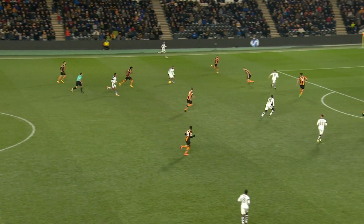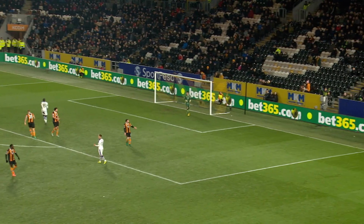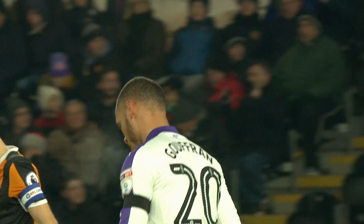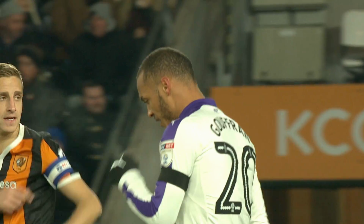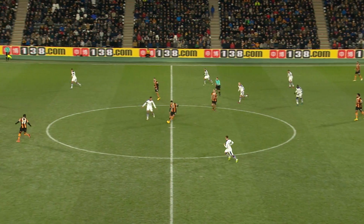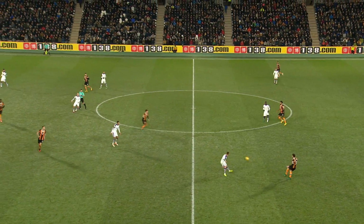Gouffran pressing forward again for Newcastle on the edge of the area. Opens his body up for a shot very high. The rugby season may be over for Hull FC, but if Gouffran's kicking like that, they may sign him. Here's Myler. Ball played through towards Livermore. It's with Robertson over on this left-hand side.